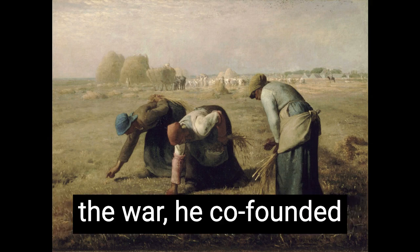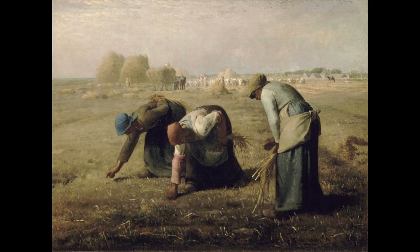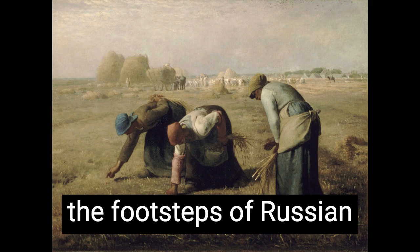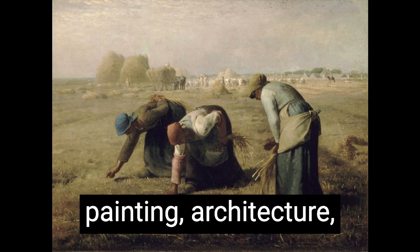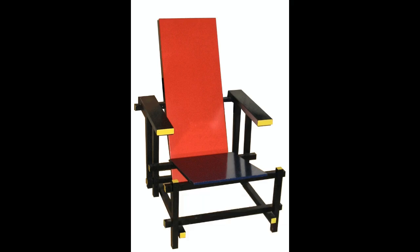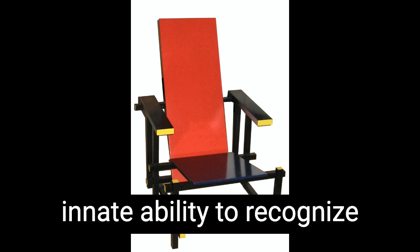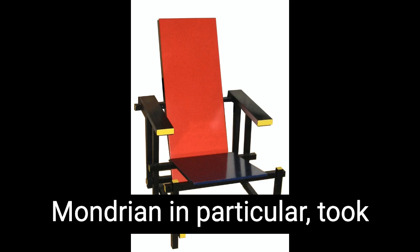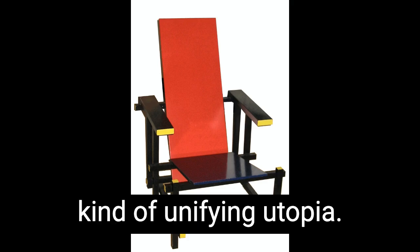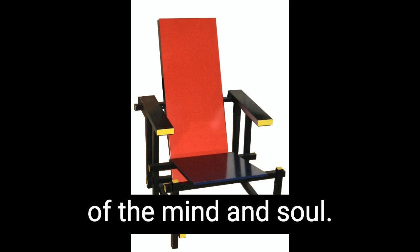Stuck in Amsterdam during the war, he co-founded De Stijl, or The Style, a Dutch journal that gave the subsequent movement its name. De Stijl advocated these ideas of abstraction and universality, following in the footsteps of Russian abstraction by paring down painting, architecture, furniture, and design to their essentials, lines and shapes and primary colors. But rather than rallying peasants and appealing to the universality of our innate ability to recognize shapes, De Stijl, and Mondrian in particular, took this idea of universality to a higher calling, a new kind of unifying utopia. Abstraction went from a democratic rallying cry to a spiritual purification of the mind and soul.